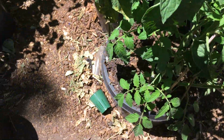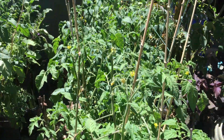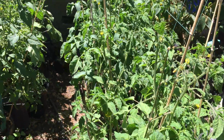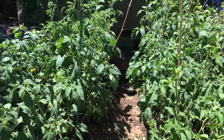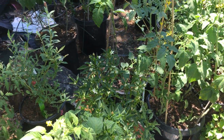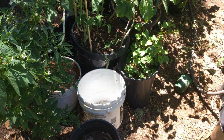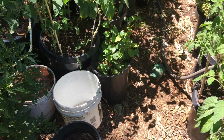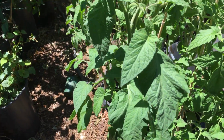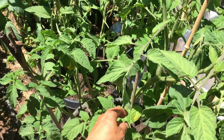So this is the tomato plants rows. See all this row here? That's another row. Okay. All the tomato plants. So there's some more over there. We're gonna go over there and take a look. But again, as you can see, mine are a bit late. It's just flowering right now. So they will come into season and be ready for harvest probably in a month or two.